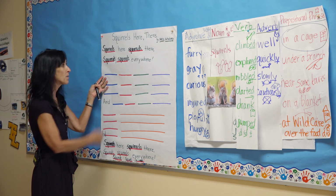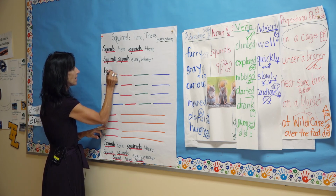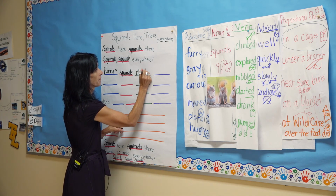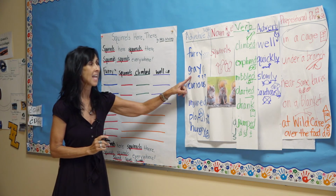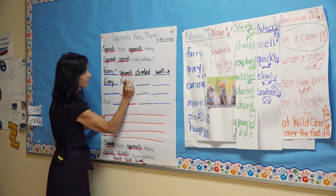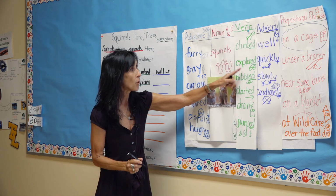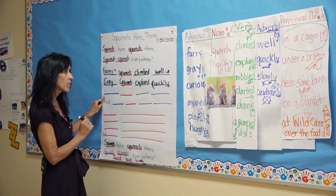And now we've got all these blank spots, but this is easy because we're just gonna take an adjective and plug it right in here. The first one is furry. Say it and do it, furry. Squirrels. What did they do? Because it already happened. Climbed. Well. And I'll do a thumbs up and a smiley face. We'll take our next adjective. What color were they? Gray. Say it and do it. Gray. Squirrels. What's the sign language? Squirrels. What did they do? Explored. How did they explore? Quickly. There's that suffix, L-Y.